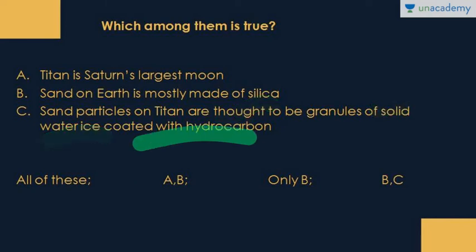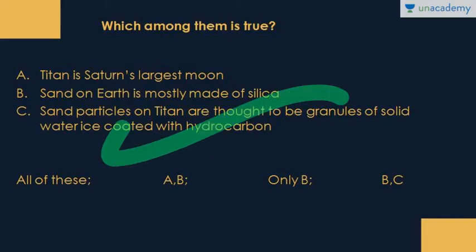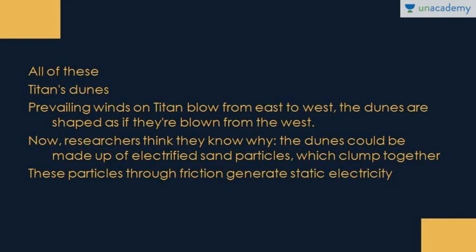Now see, what was found which led to this discovery. We have big sand dunes prevalent on Titan. But the fact is that the winds on Titan blow from east to west, but the dunes were shaped as if they blow from the west. So why was there this difference between the direction of the wind and the shape of the dunes? So the researchers looked into it. What they found out was that the dunes were made up of electrified sand particles.